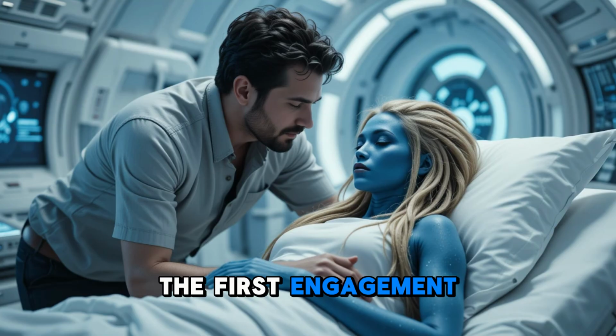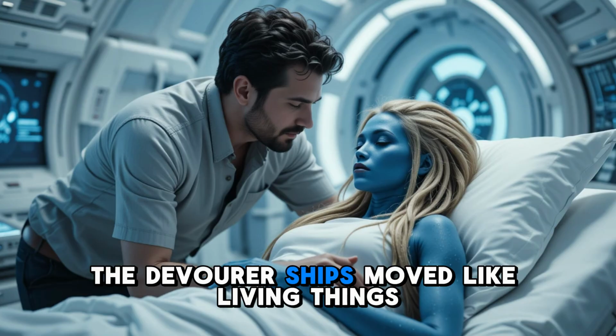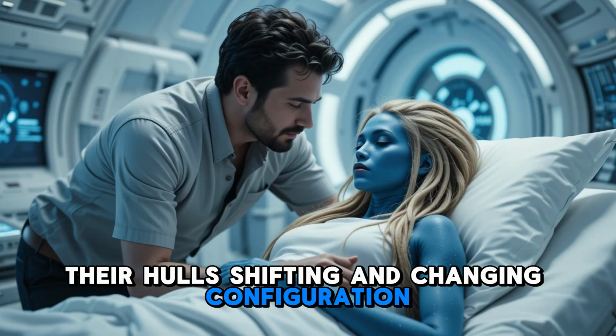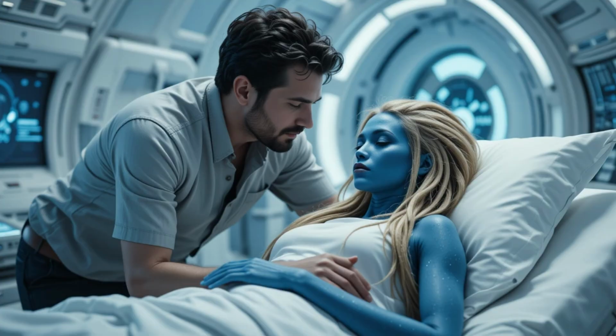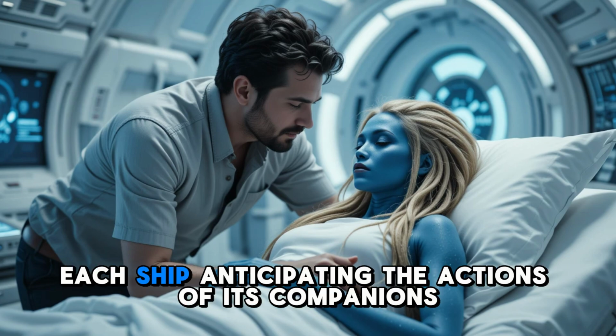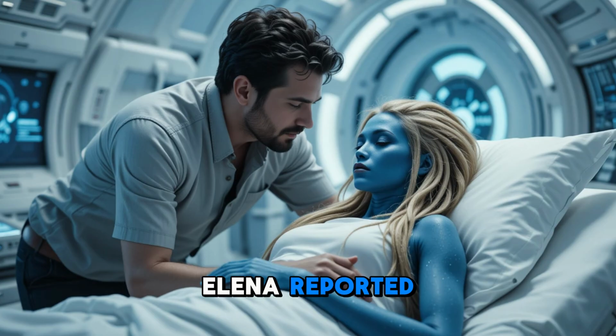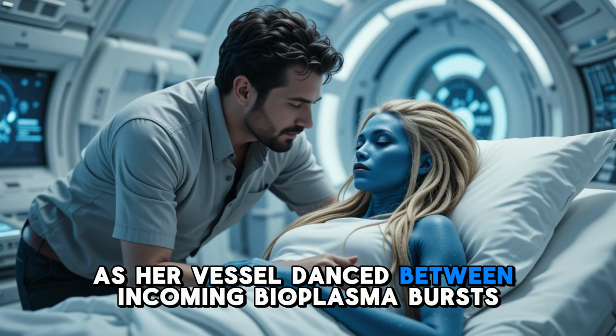The first engagement was unlike anything in human military history. The Devourer ships moved like living things, their hulls shifting and changing configuration mid-battle. But the Genesis fleet moved like a single organism, each ship anticipating the actions of its companions. "They're trying to isolate individual ships," Elena reported as her vessel danced between incoming bioplasma bursts.